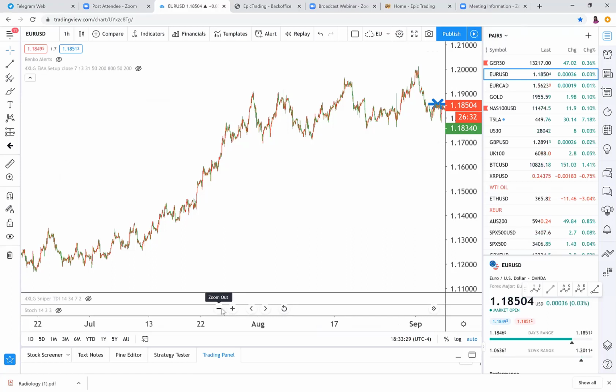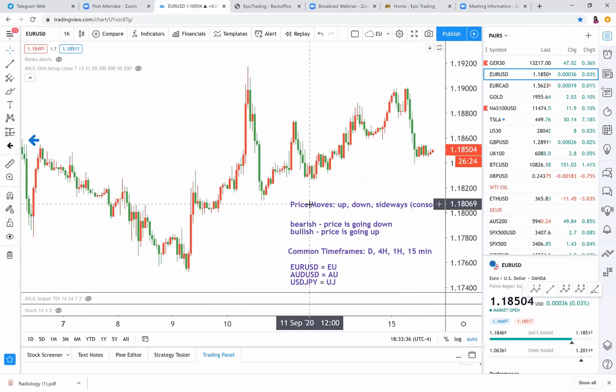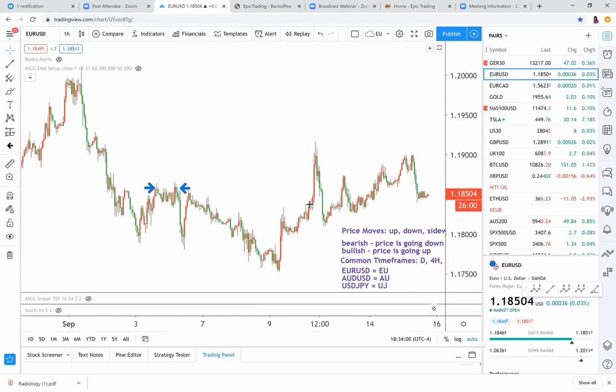Now, if your chart starts to look a little crazy, as you start to use the tools, right click, reset chart. It always brings you back to square one because sometimes using the tools can be a little tricky. And that's why I've saved that for last. So just a couple more minutes to show you a few more tools that you can use, and then we'll go into our Q&A.